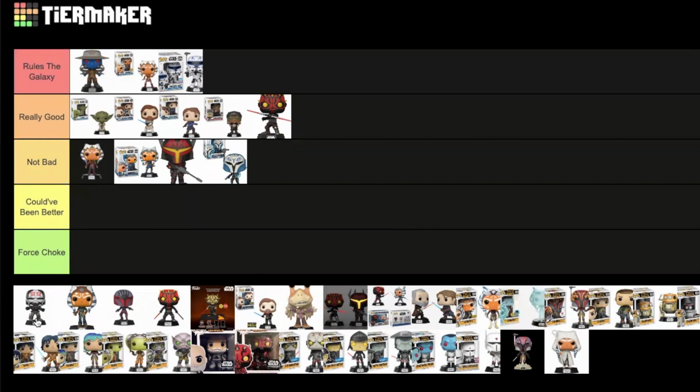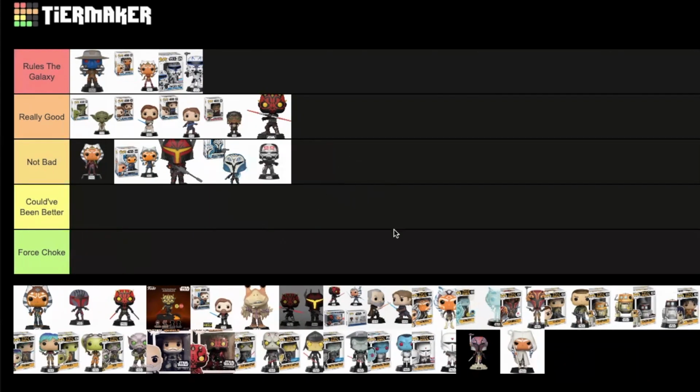Then we have Wrecker for the Clone Wars, and I'm going to put this under... You know what? I'm going to put this under not bad. I think a lot of people would think this pop is really good, especially because of the posing, which I do like, but I definitely do like the unmasked Wrecker they did later on for the Bad Batch series much better than what we have here, although I feel like I do like this one more than the masked one they did for the Bad Batch.